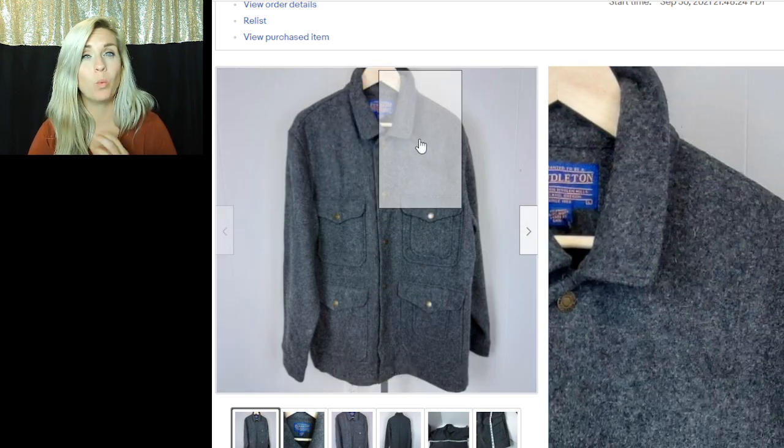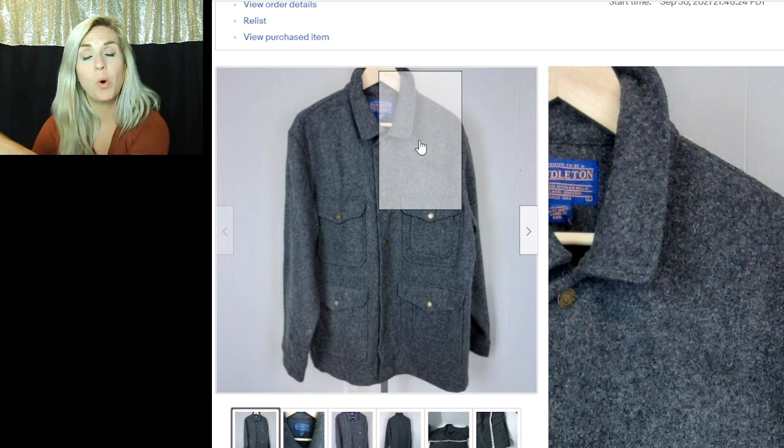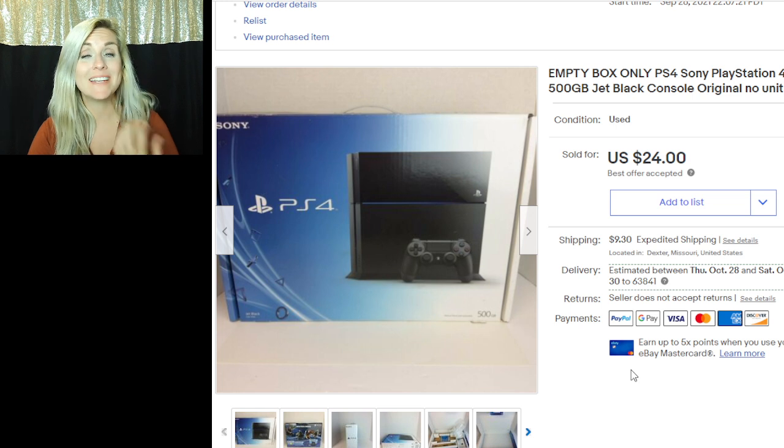Get familiar with what wool feels like. That way, when you are in a sea of overpriced coats, you can find that wool item, pull it out, see what brand it is, if it's Woolrich, if it's Pendleton, what it is, and if it's worth the money. This next item that sold is an empty box.